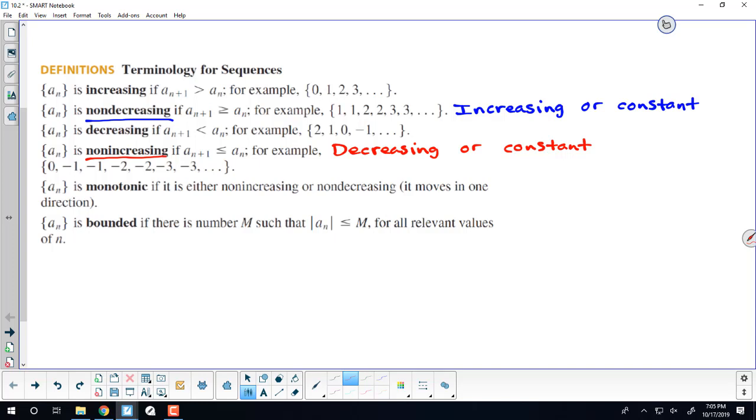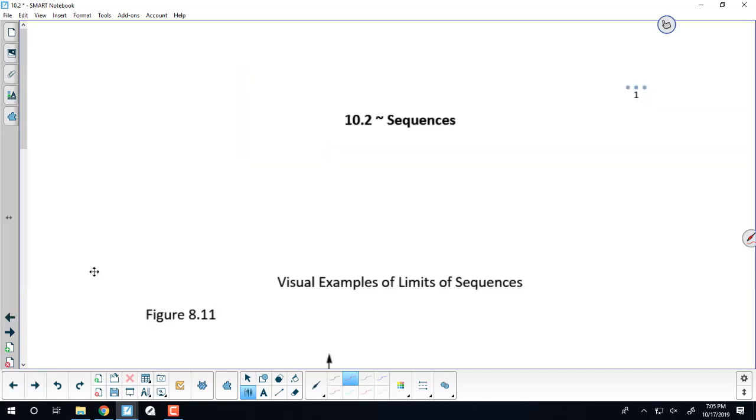At least one theorem that we look at, there's a bunch of other ones that we don't talk about. One theorem that we look at for sure deals with the fact that if we have a sequence that's monotonic and bounded, then we can say something about that sequence. Okay, so that's just some terminology. Y'all have any questions on that? Okay.